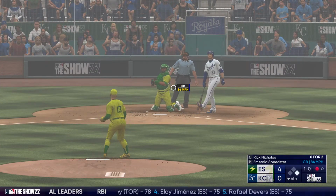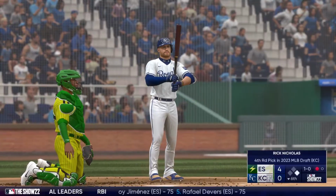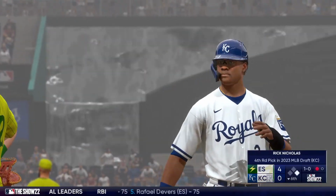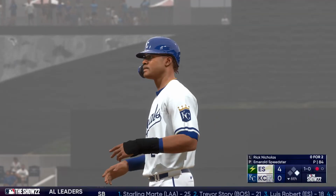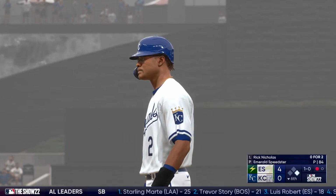First pitch doesn't find the zone. This is one of those situations the infielders have to pre-plan and understand that the ball's got to be hit extremely hard right at them if they're going to have a chance to go for a double play.